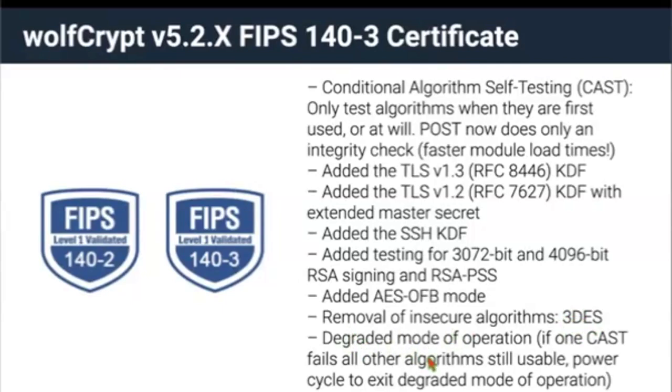And then finally, our module now supports a degraded mode of operation. So if for some reason one of these conditional algorithm self-tests were to fail, let's say SHA-1 failed its CAST, anything that depended on SHA-1 exclusively would also no longer be accessible. SHA-1 would no longer be accessible. The only thing I can think of is HMAC with SHA-1 would go offline as well. And then you'd be running in a degraded mode of operation, which means one or more algorithms is offline. You can't use it anymore, but all the rest remain available. So SHA-256 would still be there, SHA-384, SHA-512, all the HMACs for those, all the SHA-3 variations, everything else would still be available even though you're in the degraded mode of operation.